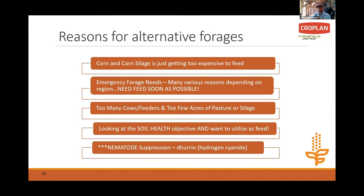Depending on where you're at, what the geography is, I could list 10 different reasons for different geographies in the world. I actually had to change this because I was Midwestern based earlier. And it was all about, you know, emergency. What if your alfalfa dies from frost? Well, some of you might have some freezing, heaving, other issues that kill an alfalfa stand. You need emergency feed. We got to have feed now. What can we grow quickly in a warm season and get some feed as soon as possible?